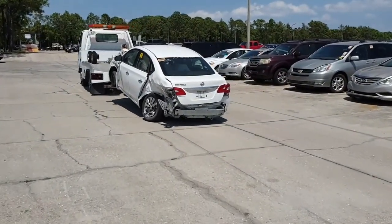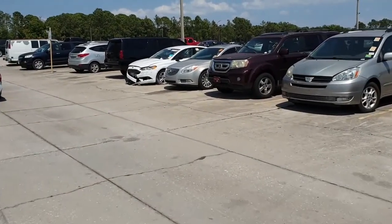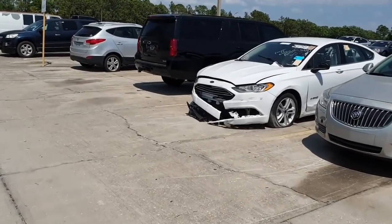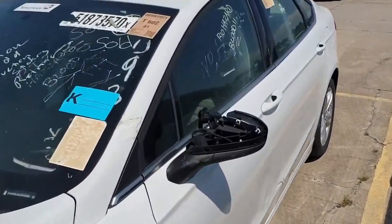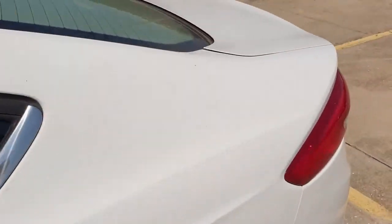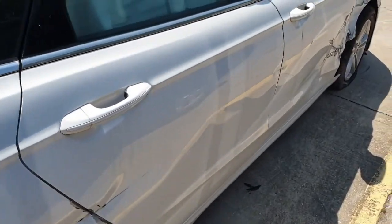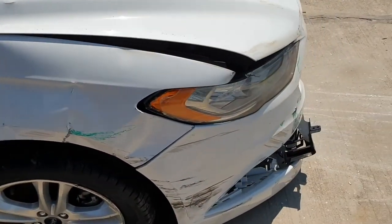On my way out, I want to show you the inop area. All the cars that you see here will be for sale tomorrow too. And believe it or not, they will actually sell. Here is a very beaten up Ford Fusion, and honestly I can't see a single piece in this car that is good, but eventually it will be sold as well. Man, this looks really beaten up.